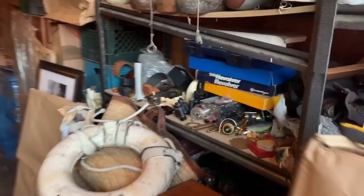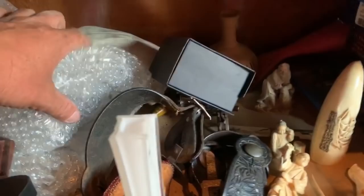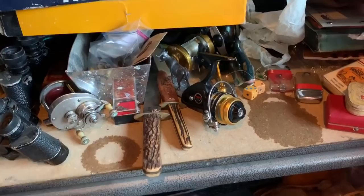I got a whale's tooth right here, dude. This is crazy. Look, there's a whale's tooth. There's a polar bear skull. All sorts of antique stuff. Harold says this is like a $1,000 knife. Everything you can think of.